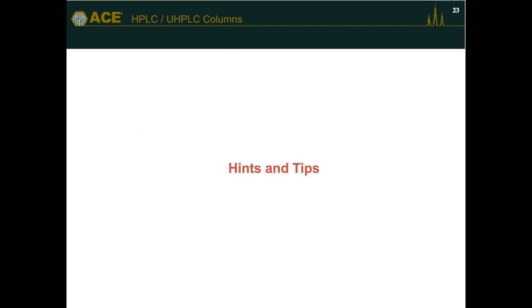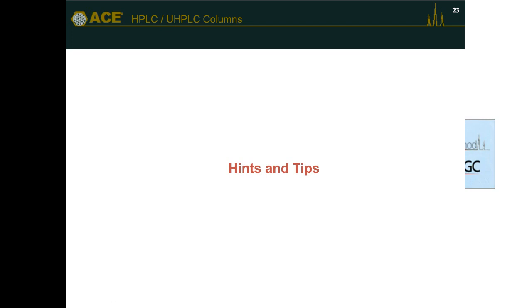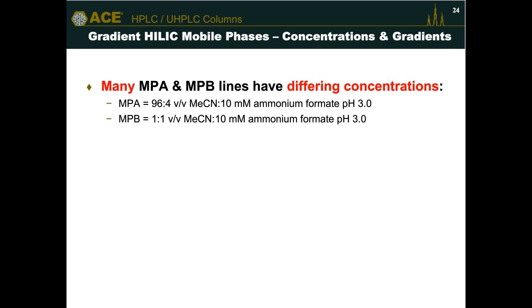Just moving on quickly to some further hints and tips when it comes to using HILIC. The first one actually is no different to when we're using reverse phase. And the essence of this slide is really to emphasize the fact that the concentration of additive in mobile phase A and mobile phase B should be the same. In this first example here, we don't have the same concentration. We've actually got a concentration of our additive as 0.4 in our A line and 5 millimolar in our B line. This is because we've prepared them as distinct volume fractions.